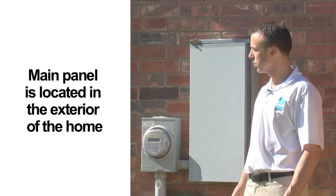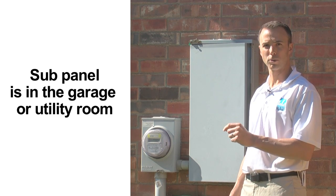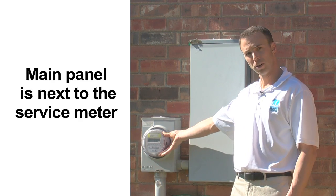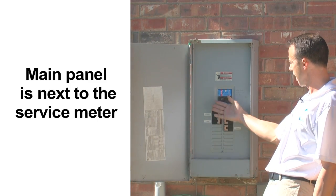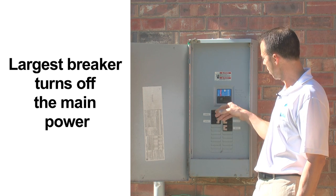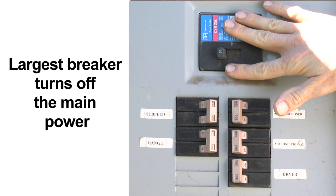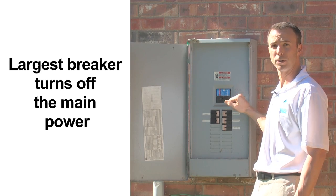Let's go over some of the details of the electrical service to your house. Most of the homes in our area have an exterior main panel and a utility room or garage located sub-panel. You'll be able to locate the main panel on your home by following your service meter through to the main panel. As you open the main panel, you'll find that it has a reduced number of breakers because of the size of the breakers. Should you ever encounter a problem in the home and it's related to electricity, you can always come to the main largest breaker in this exterior or main unit and turn it to the off position. It will be labeled on and off, and that will cut off the power to your entire house.